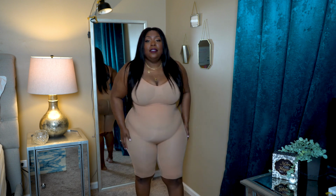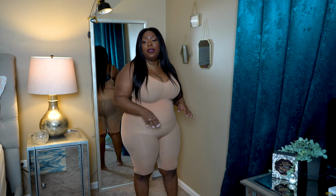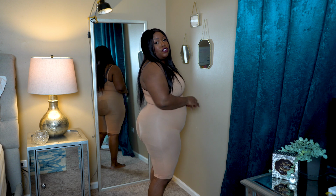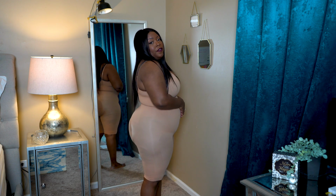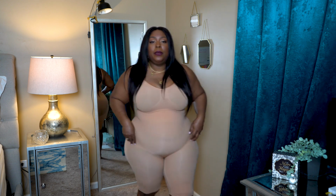So I don't love this one, and I know people probably did not expect me to say that, but I have to be honest with you guys and let you know it's not one of the garments that I find myself grabbing often, because like I said, it's so hard to get into, and I feel like this part is very unflattering in the way that it's built. And yeah, it's just not my jam.